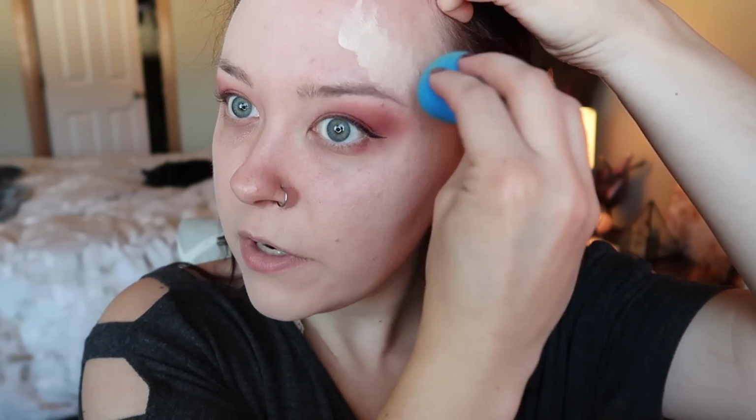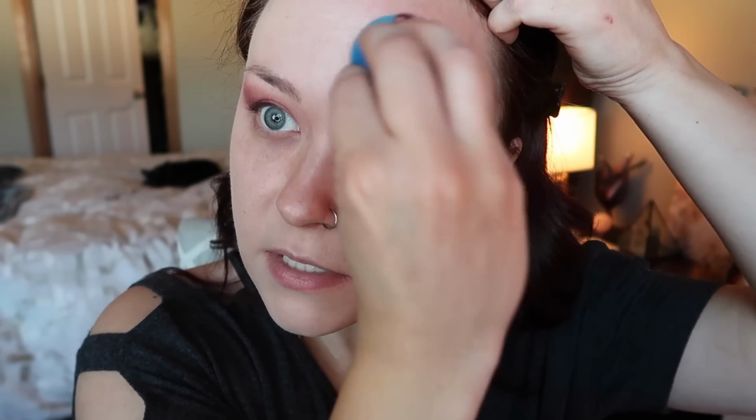One thing about this foundation that I will note is that it is a little bit more challenging to work with because it's kind of thick, and when you put it on, you really have to work to blend it out. I mean, it blends out beautifully and it's really good for skin that needs that extra coverage. It's quite full coverage. It takes a bit to work with it, but I really like the finish that it gives my skin. Okay, so we are done with foundation.